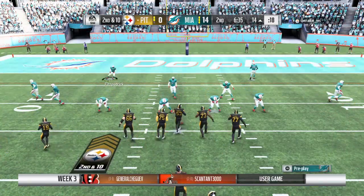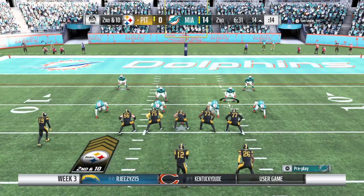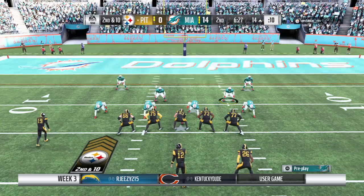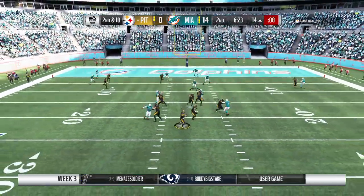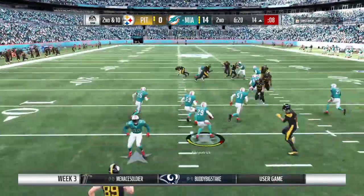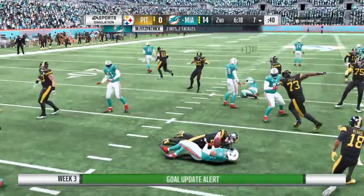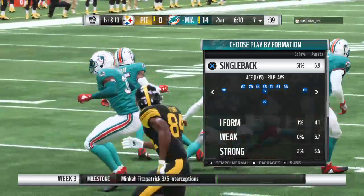Hey, 50. Blue 58. On 2nd down, here's Rodgers. Into heavy traffic, and it's intercepted. Picked up by Minka Fitzpatrick. And a big turnover there as his guys will get the football back.